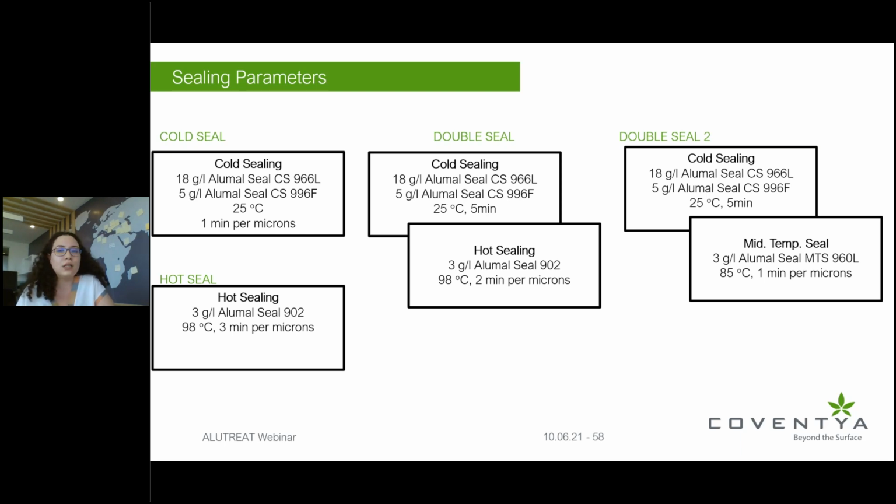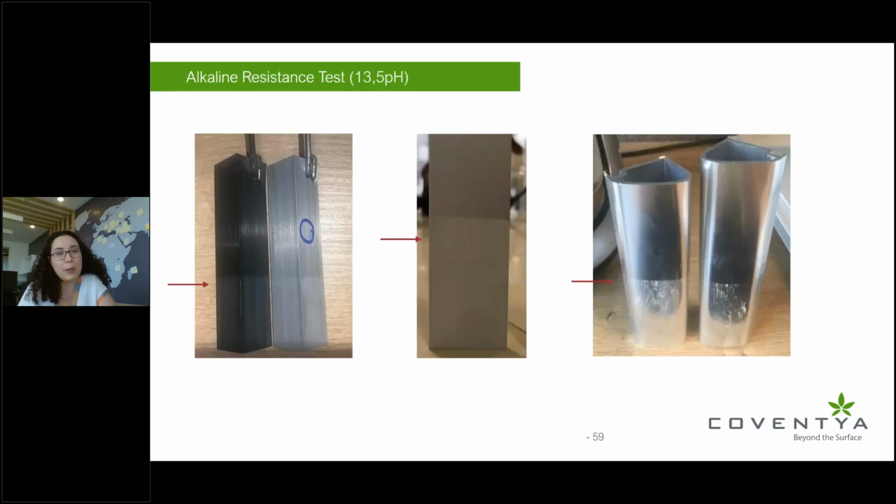Of course, double seal performed well, but it's not real problem solving. So this is the pH 13.5 test result of all of these sealings. As you can see, we clearly see the dipping marks, we see the etching. So by using regular sealing or the combinations, we cannot accomplish this request.